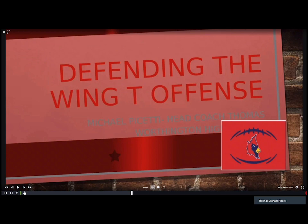Topic we're going to look at today is the wing T and how we defend the wing T. Been lucky enough to play this offense a lot in my coaching career. I've had some pretty good success against it, and I'm going to give a brief overview of what we like to do as far as defending the wing T.